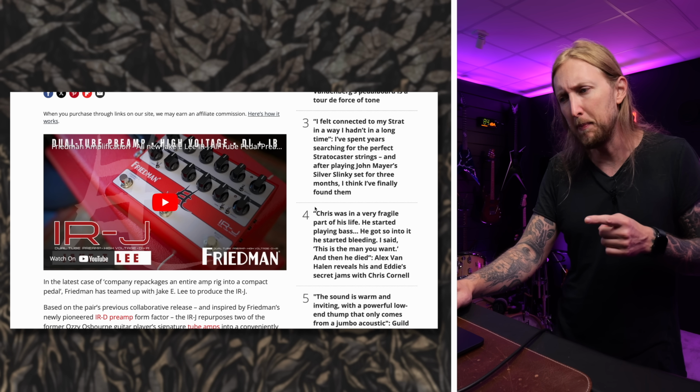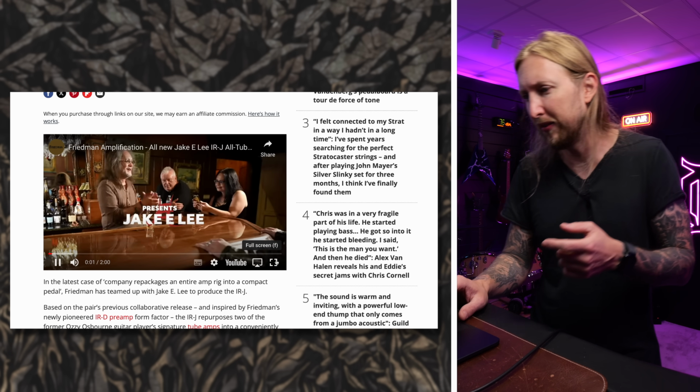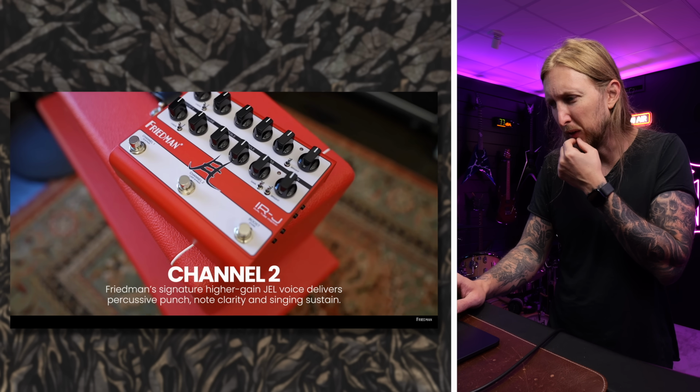Oh, dude. Weirdly enough, the same exact day, Friedman released a signature Jake Lee Pel preamp. What? On the same day? Is that a full-on coincidence right there? Oh, dude, good soloing right there. His Pel gets released, he gets shot the same day.